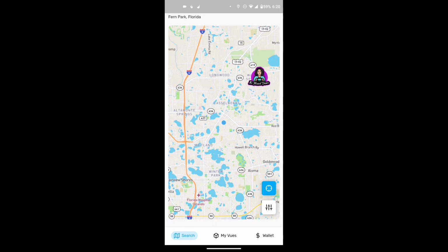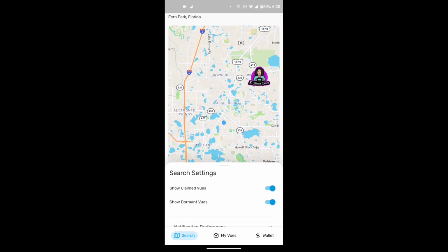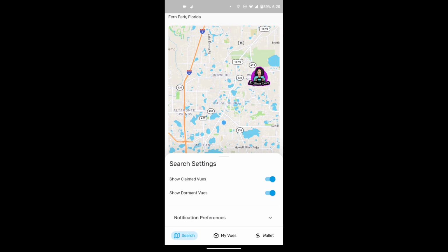Now, what you want to do is once you open up the app and set your location, if you go down here to the bottom right, you see these little tick marks where you can adjust something. Now, these are your search settings. Okay. Now you can show claimed views or show dormant views. And so you can adjust this.